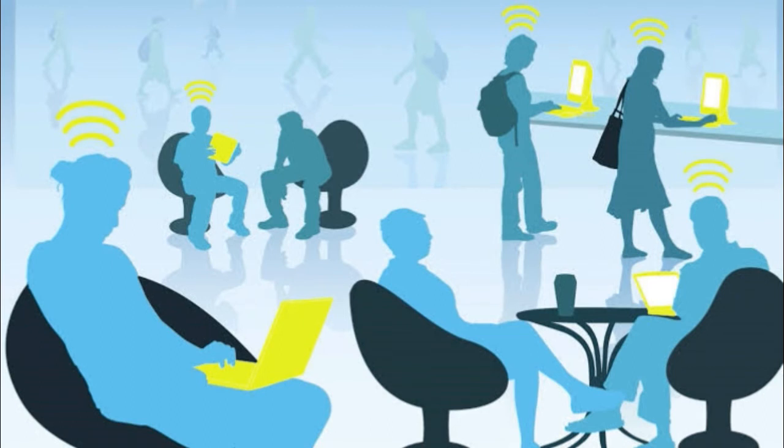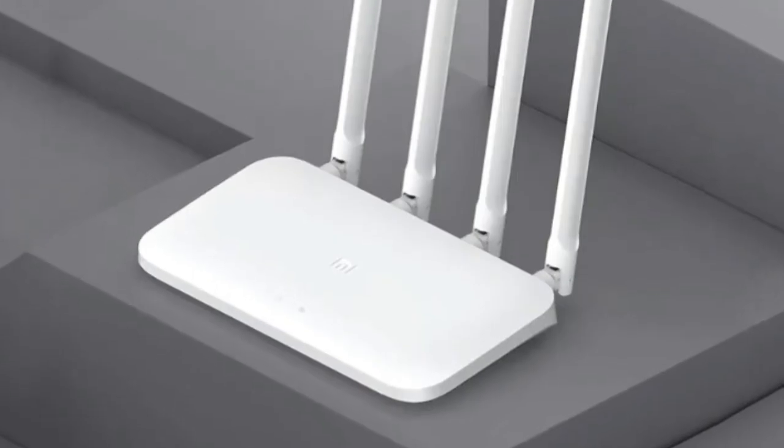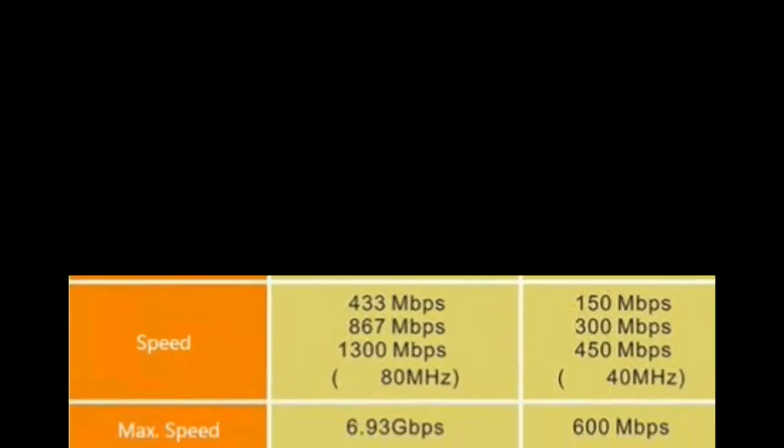But sometimes you'll find the 802.11 AC protocol routers labeled like AC1200 or AC1750 or AC3200 and so on, as long as it starts with AC, which designates the theoretical maximum link rate that routers can achieve.